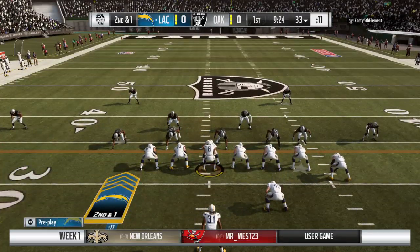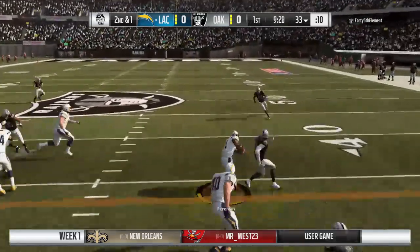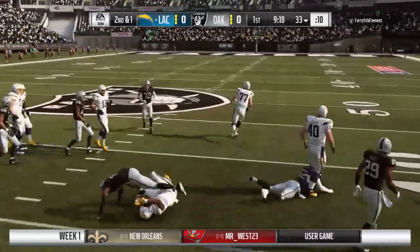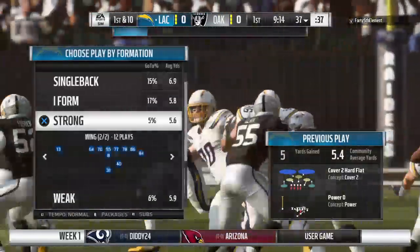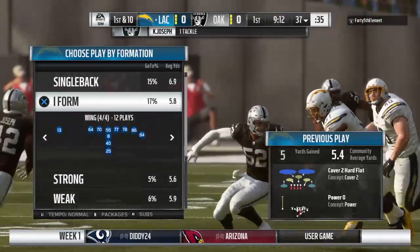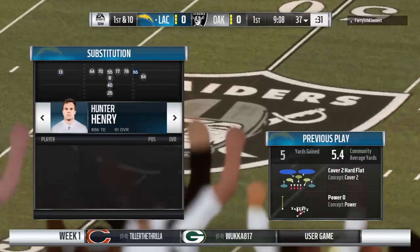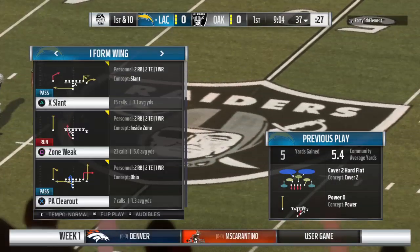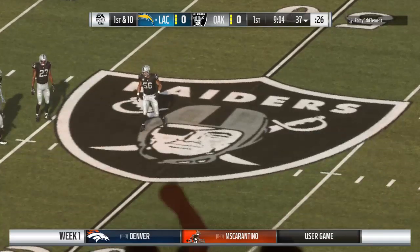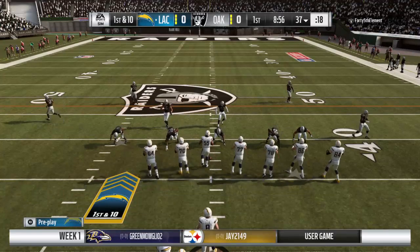Here we go now. They'll run it here. This is Deontay Foreman, and he'll be brought down right around the 37. 5 yards is the pickup there as that extends this drive. Something to watch here in week 1 of the season, tackling. Because you and I both know that in the preseason, a lot of these guys don't play a whole lot. Plus, the intensity and the speed really ratchets up on opening week. Line of scrimmage, the 37 on 1st and 10.